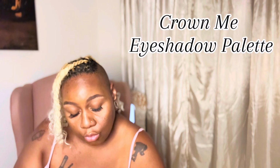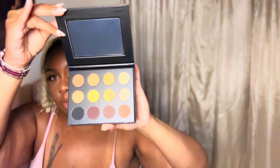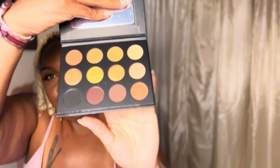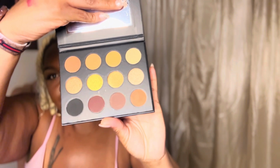Alright, y'all. So, I have another eyeshadow palette from the brand. And this is the Crown Me palette by Queen Tribe Collections. This is her emblem, her logo, gorgeous, and some beautiful browns, y'all. Some way beautiful browns. Do you see that? Ooh, yes.